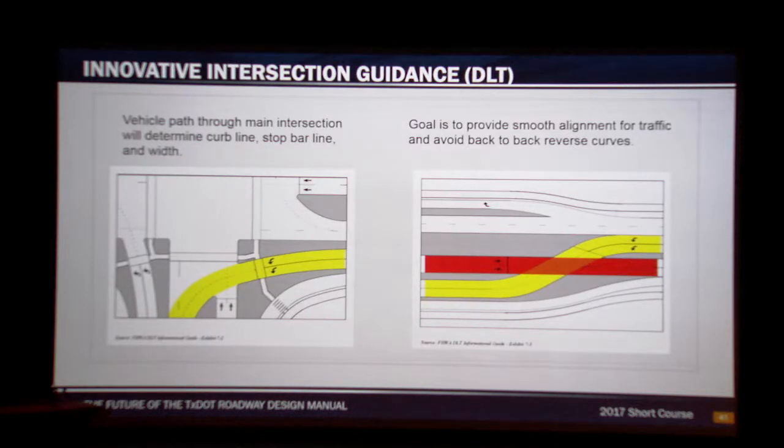Vehicle path through the main intersection will determine the curb line, stop bar line, and the width. The goal is to provide smooth alignment for traffic and avoid back-to-back reverse curves. This one is good because you have a nice tangent section here, which is preferable because you want good alignment to avoid any driver confusion so nobody tries to turn this way.